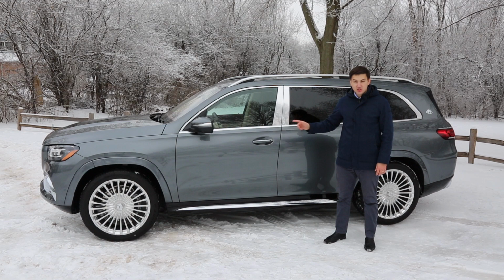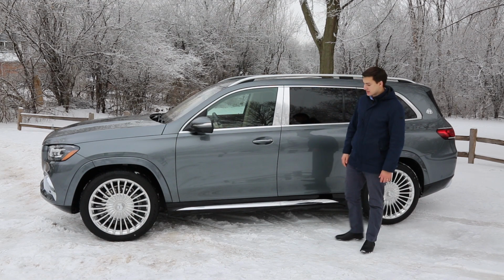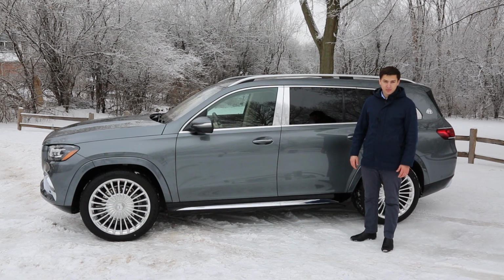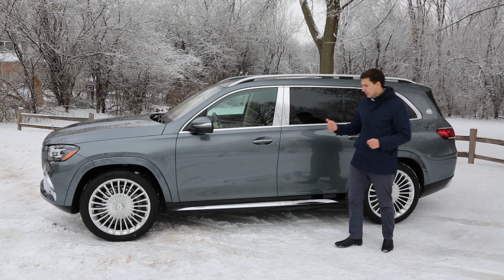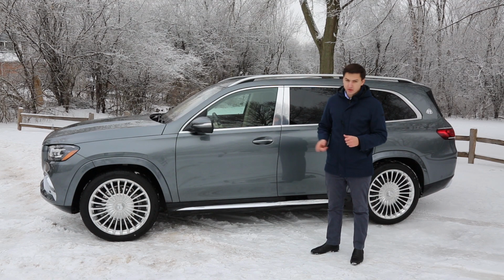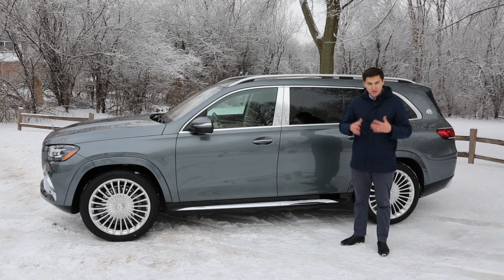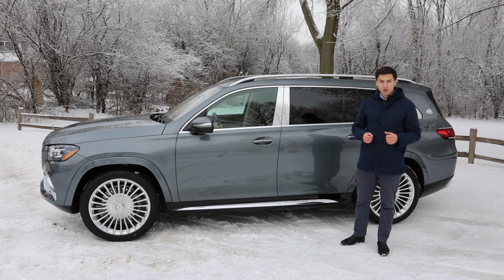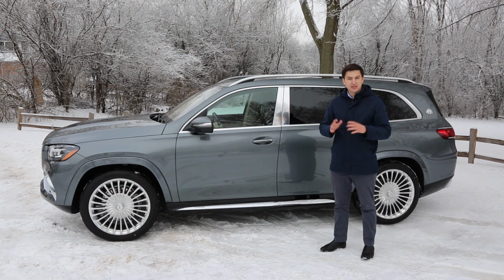Another cool thing about this GLS 600 is the amount of standard options you get in this car. Yes, it's a $160,000 car, just the base price for the GLS 600, and this car behind me is $171,000 with the options it has, the wheels, the refrigerator, and a couple other things. But if you spec out the GLS 580, the SUV that this GLS is platformed on, you would have to spec it out to about $135,000 to have not even all of the options that this GLS has standard.